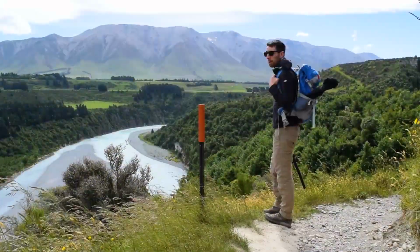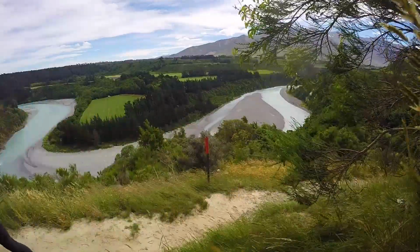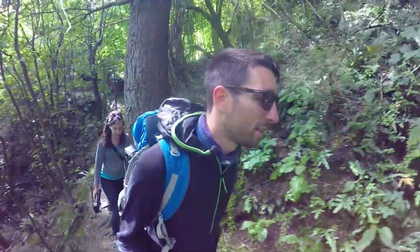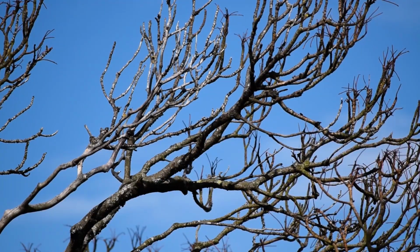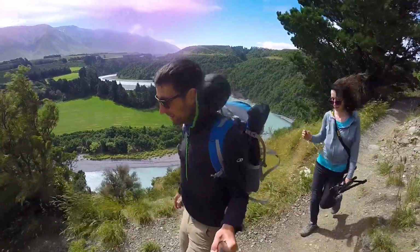And it's actually quite a rare sight because braided rivers of this size can only be found in Alaska, the Himalayas and in Canada. So in New Zealand we are the 4th country in the world where you can find those rivers, and that's really unique. It's one of those things that New Zealand is underestimated for. We have sceneries which are not only gorgeous but absolutely unique.